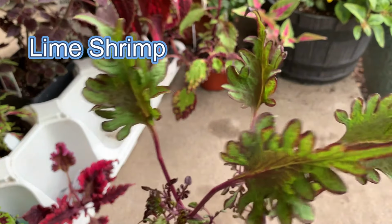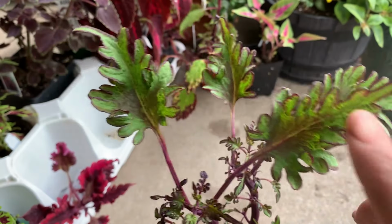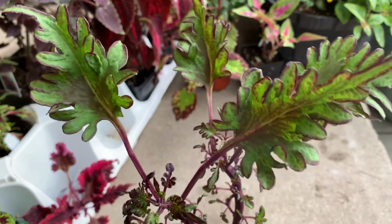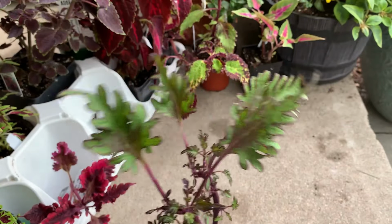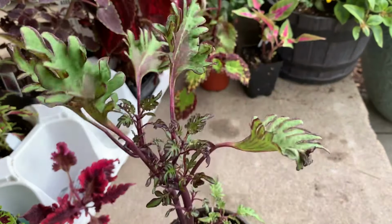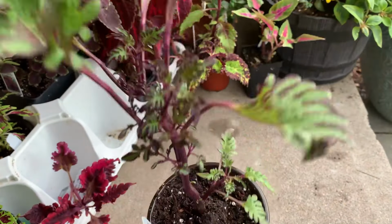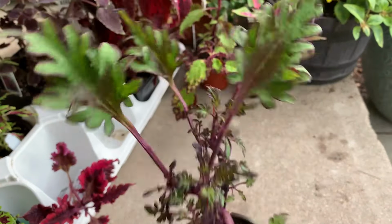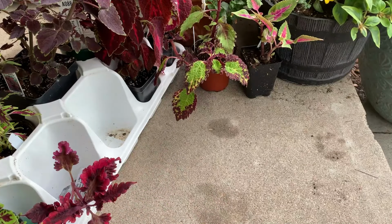So I think what I did before for this kind, I removed it from the pot that was outside, and I put it in a new pot. So maybe it didn't like that. I don't know. But that's why this time I'm just gonna keep them in one container. Not this one though, because this one needs to go to a different container. But for now, this is what they are right now.